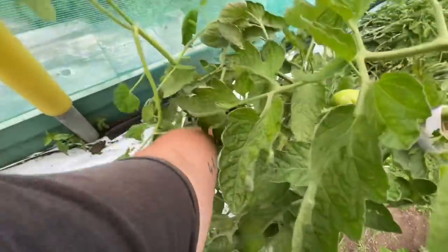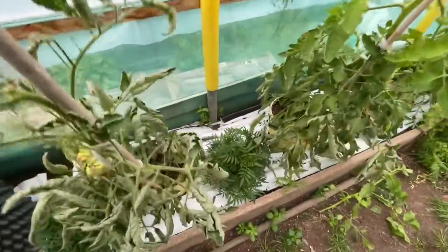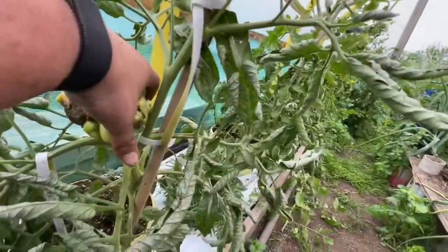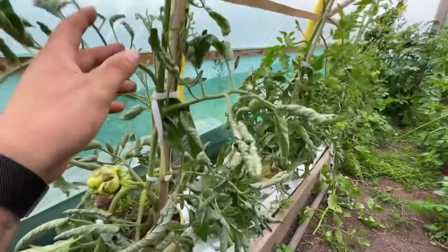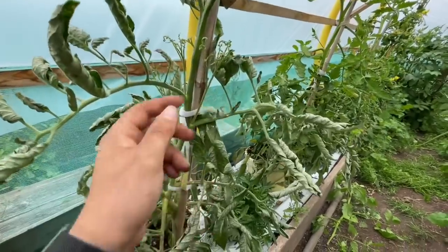That's a side shoot. What size is that side shoot? Massive. And this one here, which I already knew anyways, blossom end rot. Look at it, it's done. So that needs to be taken off there. And this plant is screwed as well. I don't know what the problem is with it. I don't know what it is.